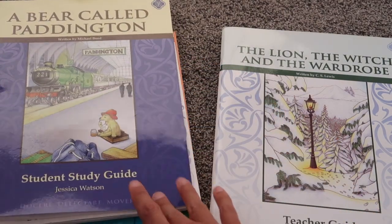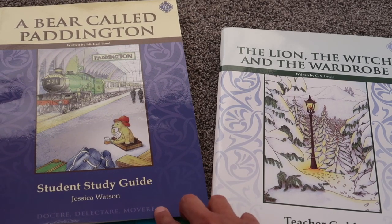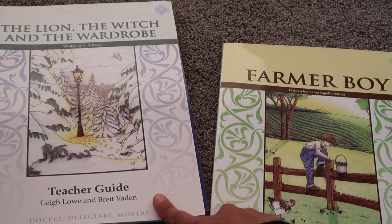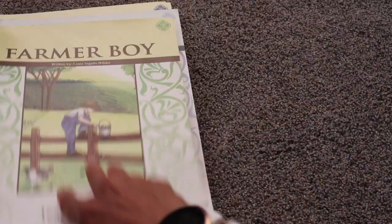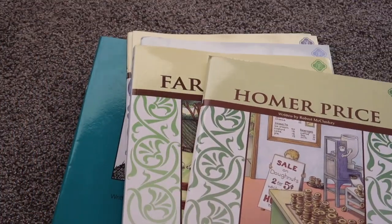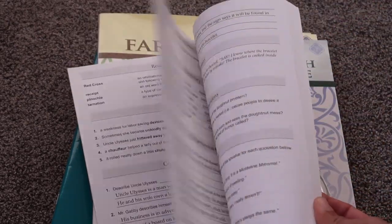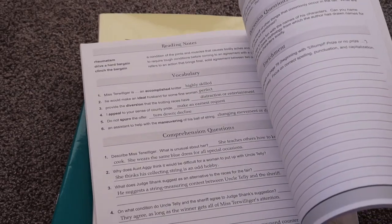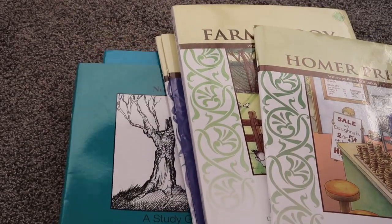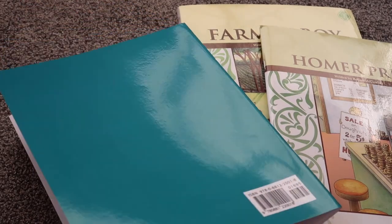These are some that I have found a good deal on, bought, and I'm stashing aside for my 4-year-old when she gets to the age to use these. Some of these are for my daughter, like this one we'll probably do next year. This one's for a younger age. So we really do like these. The only thing about Memorial Press is you do have to buy a student guide and the teacher guide. Well, you don't have to buy the teacher guide. The teacher guide is just convenient for grading their work. It gives you the answers in here, whereas the Novelties one has the answer key in the back.